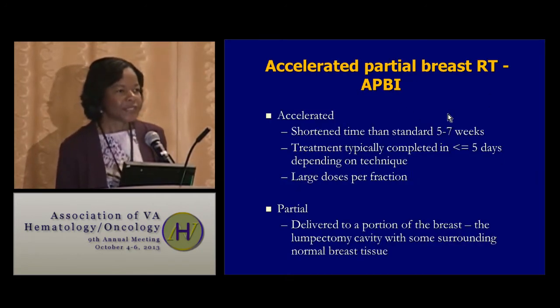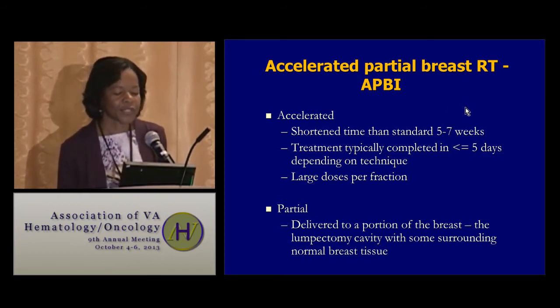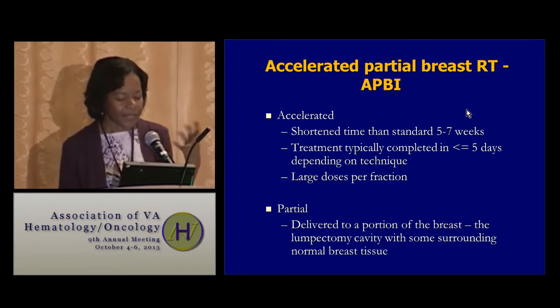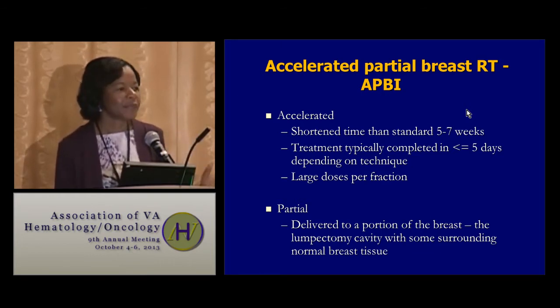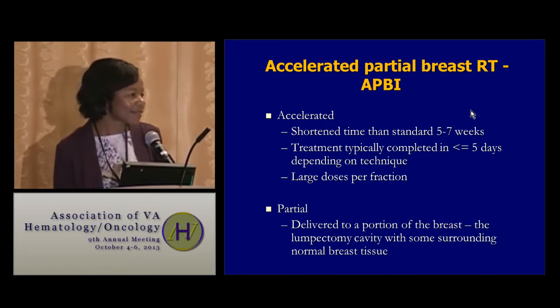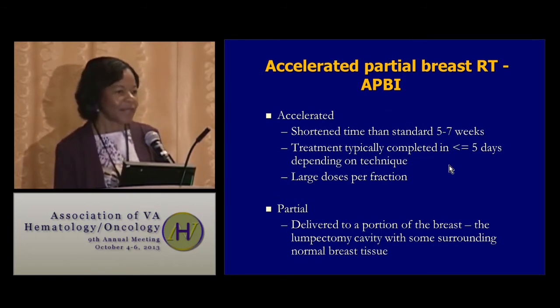So one of the newer ways to deliver radiation is what we call accelerated partial breast radiation. Accelerated is just like it sounds, accelerated. So a shorter time to give the same value of treatment. Normally we treat patients over 6 to 6.5 weeks. Now we're trying to treat patients in less than or equal to 5 days, and we're giving a higher dose of radiation per day. And partial is just like it sounds.